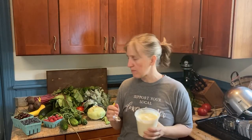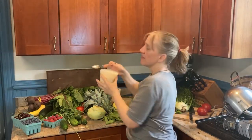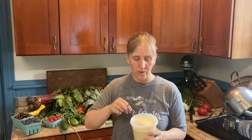It's not super sour, but it has so much of the probiotic benefits from the yogurt culture. And that has nothing added to it. It's just our raw milk that's been heated up for the yogurt process and then cooled down and cultured with the different yogurt cultures.